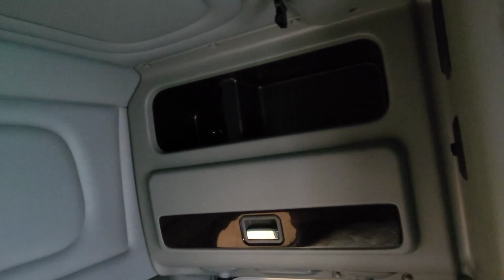And then we did the non-sliding rear window in here, but we did do the extra storage refrigerator, and it does have the bunk heater as well as the business center.